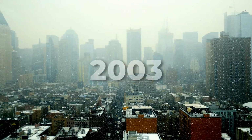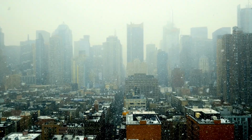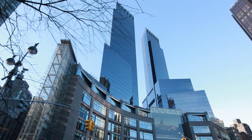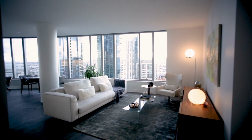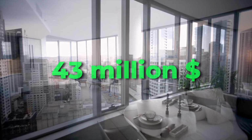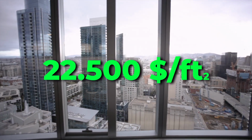The metropolis is awash in snow, half a meter of white blanket that makes the atmosphere of the Big Apple magical. At 25 Columbus Circle in the middle of Manhattan, an apartment on the top floors of a 200-meter tower with a breathtaking panoramic view of Central Park is sold. At $43 million, more than $22,500 per square foot.